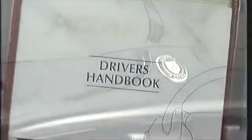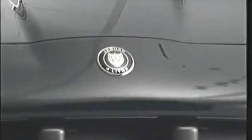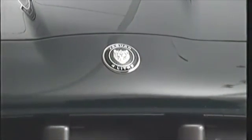We also strongly advise you to read the driver's handbook and the handbooks covering security and in-car entertainment to ensure you get the very best from your new Jaguar.